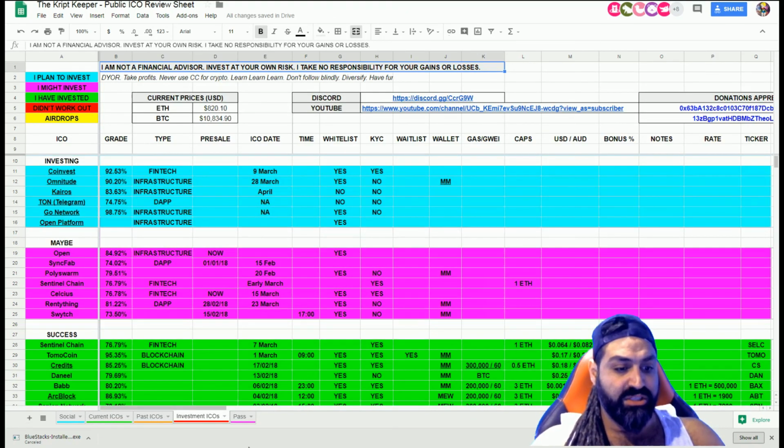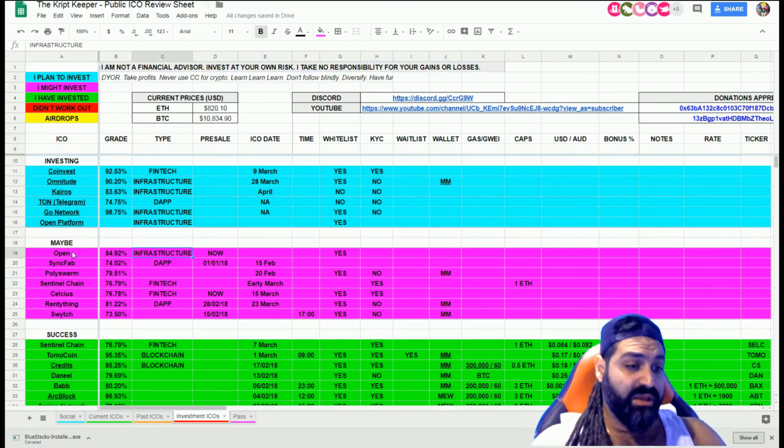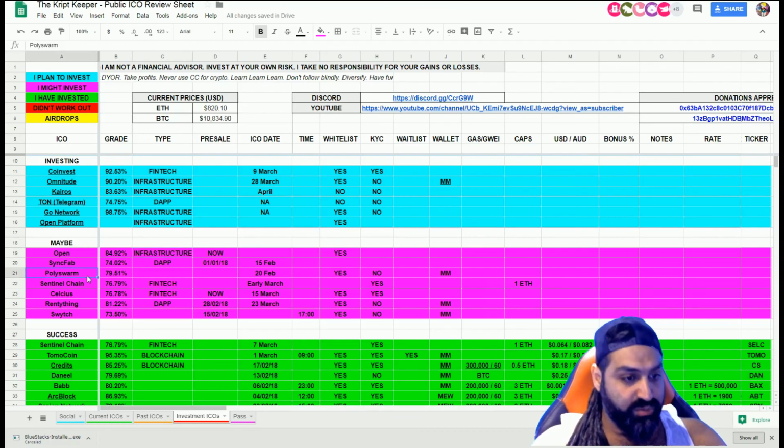Not 100% sure whether I will invest, but it will definitely go into my maybe column. So you can see here in this fourth tab of my spreadsheet, I've got the ICOs that I want to invest in. So I've got Coinvest, Amplitude, Kairos, Ton will probably go into the maybe column. Go Network, or probably not even. I just haven't changed that in a while. And then my maybes, Open, SyncFab, Polyswarm, which is pretty much over now. I need to change that as well. Sorry, been a bit slack.